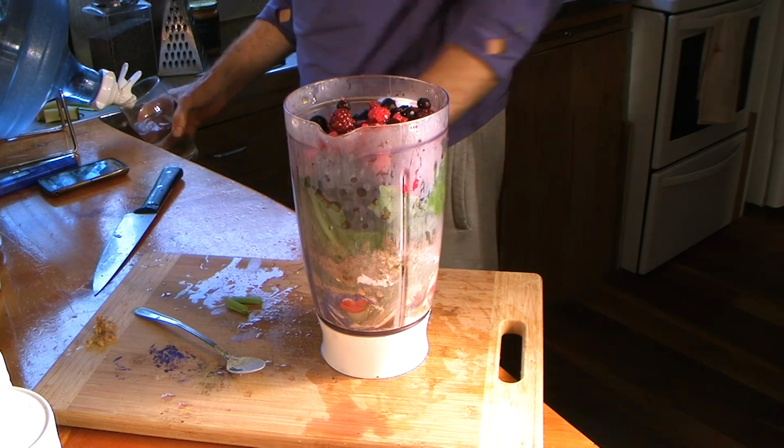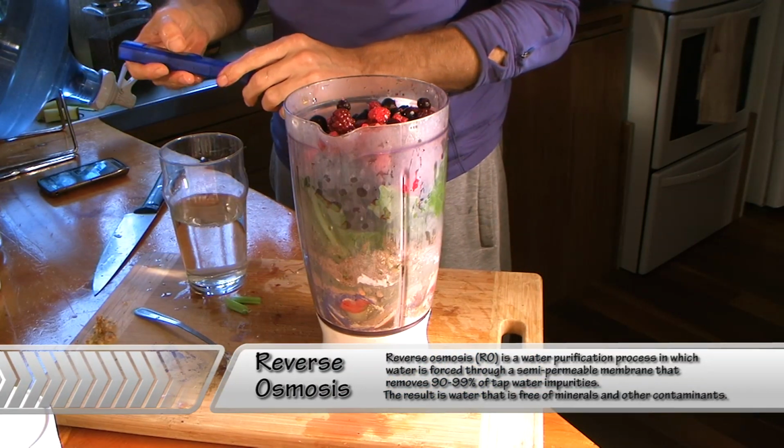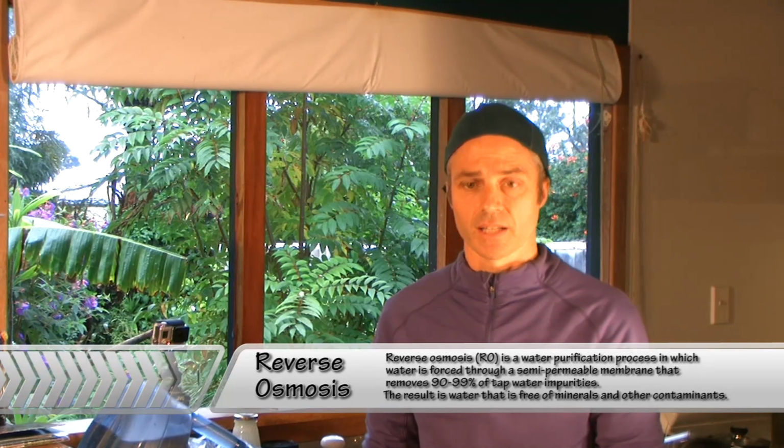Over here I use the reverse osmosis water. It's very clean. Reverse osmosis is a very clean sort of water system that's put through a membrane. If you've got some challenges with it being too pure, you can always put a little bit of salt in warm water to remineralize it, or you can put it in the freezer overnight to restructure water. There's different theories on that.